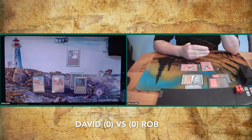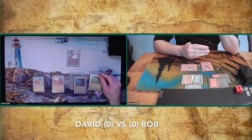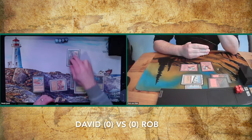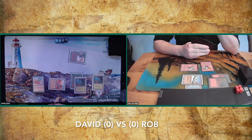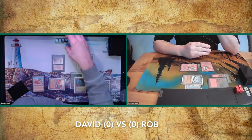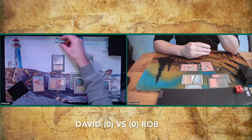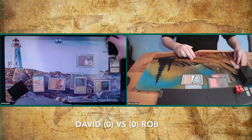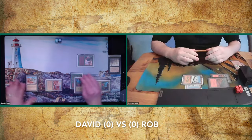So let's see what David can do. There's a forest here. So now he's got 4 mana. Gonna tap, untap, tap again. It's gonna take 2 damage. Oh, look at this. There's an Ashes to Ashes. So he's gonna go to 14, then take 5. So he ends up at 9. But he's gonna destroy both Ydwens here. What a move by David.